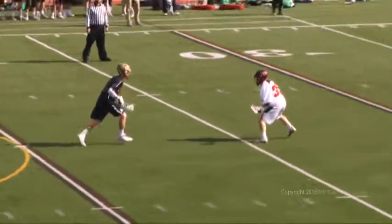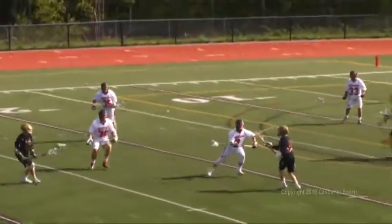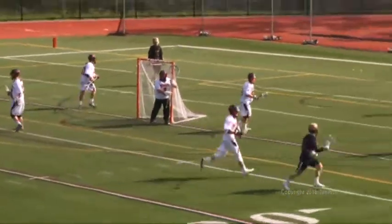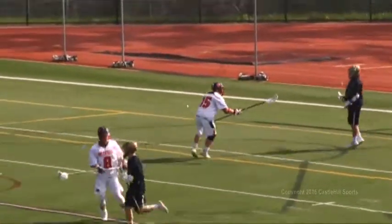Bedford and Pine will go one-on-one against Palace. He takes him to Palace's right. They'll rotate the ball down to Cormack. He'll pick up. Flynn will pick up again at X.